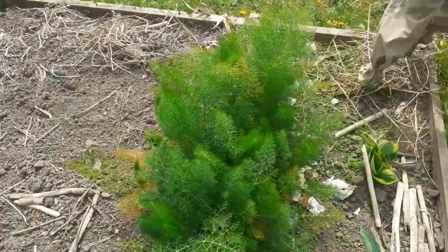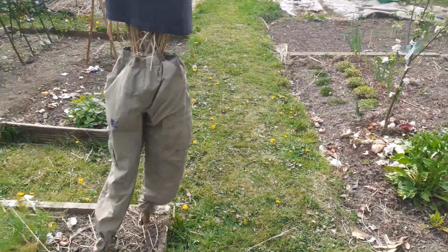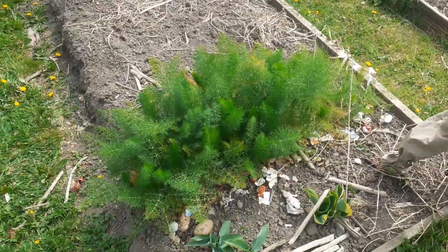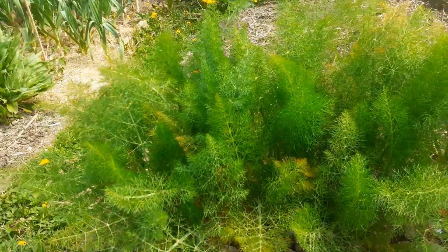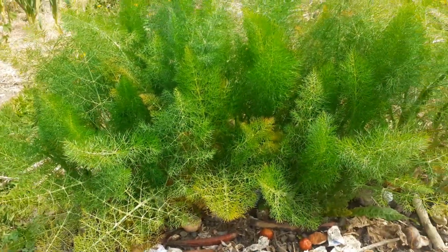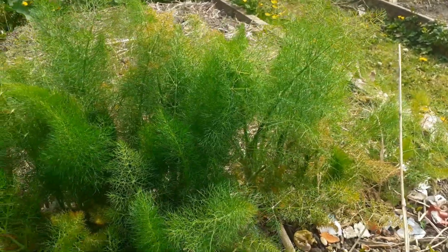And well, this year thousands of seedlings popped up in the bed over there, which has been a bit of a pain in the bum. But this stuff is great. All year round I'm harvesting it. I'm using it in teas, using it as a pot herb. It's really great in salads.